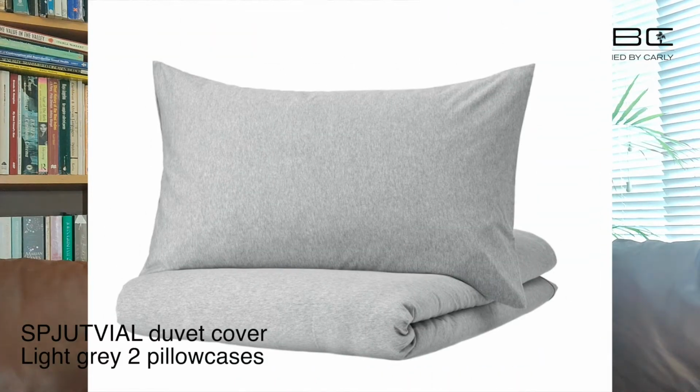It comes in a lovely light grey. Of course, it has zips at the bottom, and it is the texture of a fresh t-shirt. That jersey cotton fabric, beautiful. And of course it comes in all sizes.